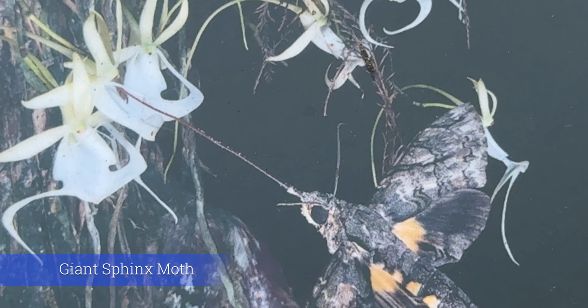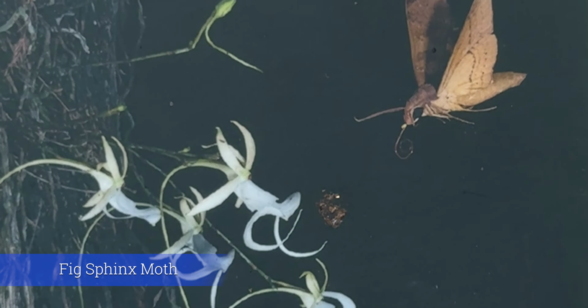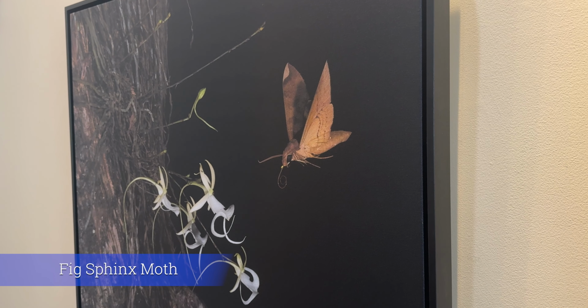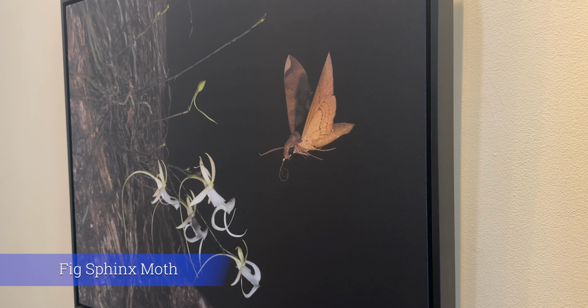The tube of that flower is so long that it takes an uncommonly long proboscis on an insect. And it's pollinated by a fig sphinx moth, which had not been known until the last couple of years. It had been thought that the giant sphinx moth was the one that did the pollinating on the ghost orchid, but we got live photographs from Mag Stone taken in the process, and that was pretty fun to discover.